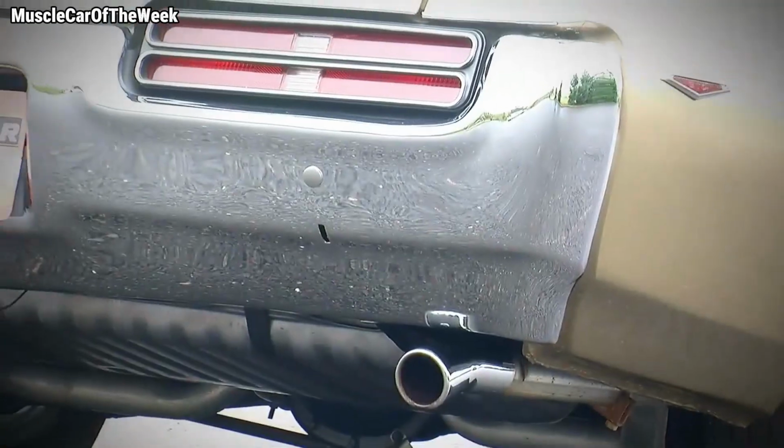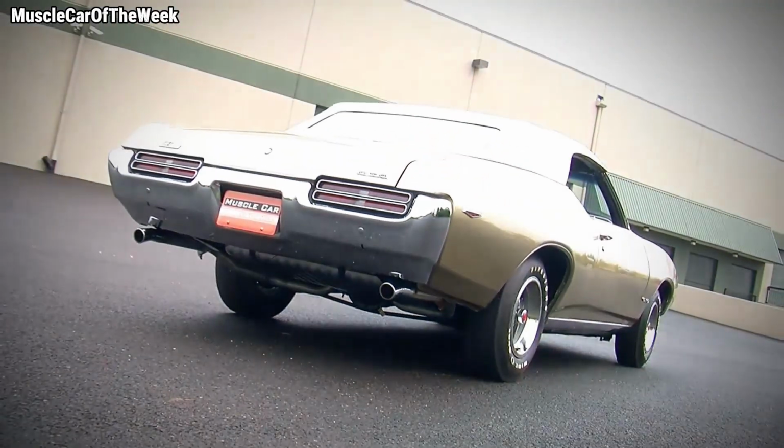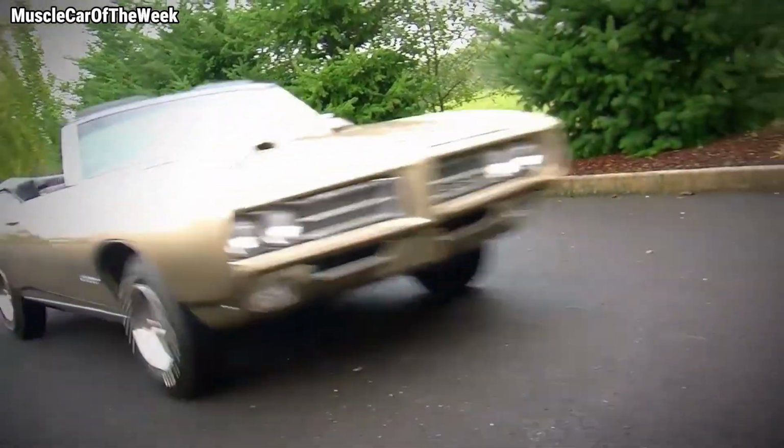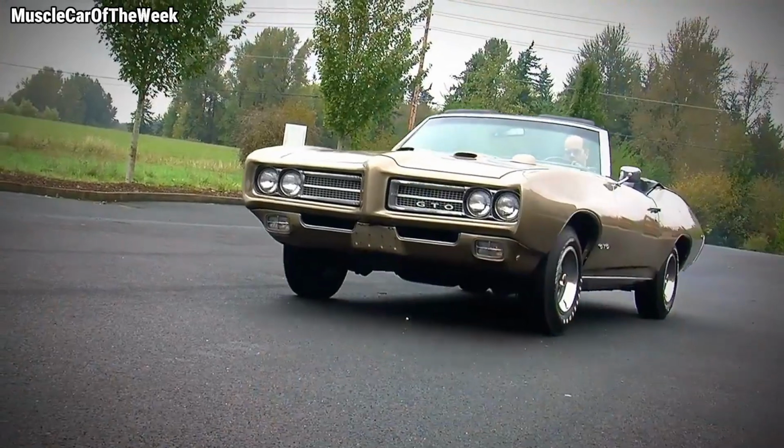Top that rarity off with 370 horsepower, a functional Ram Air system, and bold styling, and you've got a statement just as fit for display as it is for the street.